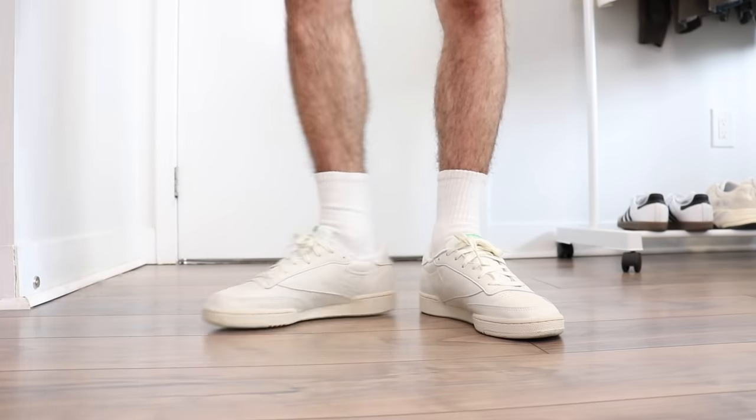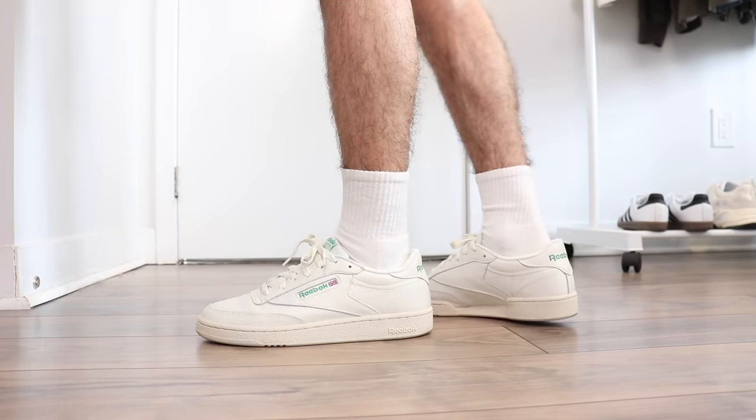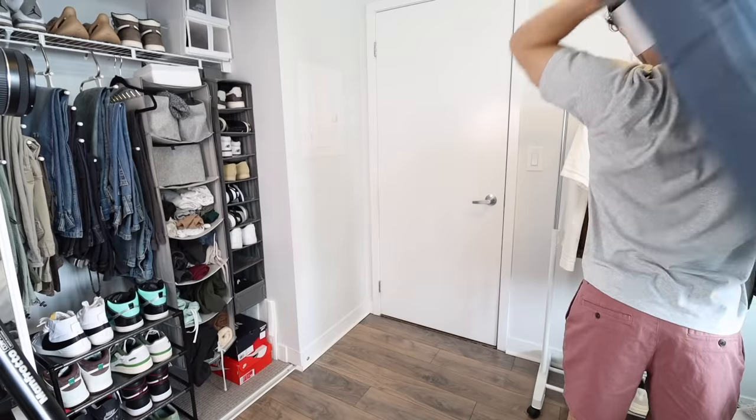I get asked about socks all the time as well, so be sure to link these, and the kicks, as mentioned, are the Reebok Club C 84, one of the best all-white kicks to wear this year, so I highly recommend you check them out.